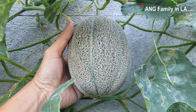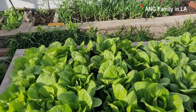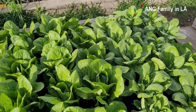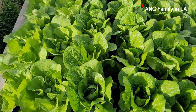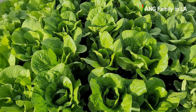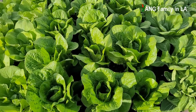Actually, in the past 1 or 2 weeks, we had a lot of rain in the Los Angeles area. You can see a lot of weeds grow in my backyard, and meanwhile, the vegetables grow very fast. So that's why I want to make a video to share with you some of my vegetables. Let's get started. Okay, in this raised garden bed, I grow 3 different kinds of vegetables.